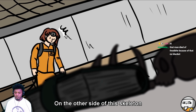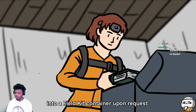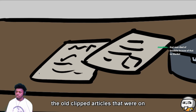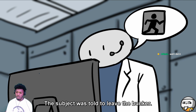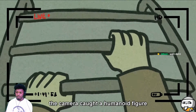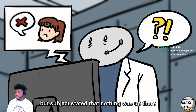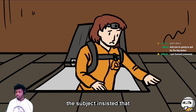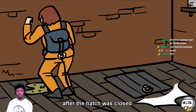On the other side of the skeleton, a bound book was found. The subject retrieved and placed the book into a field kit container upon request. She was also told to keep the old clipped articles that were on a desk into the field kit container. The subject was told to leave the bunker. When the subject grabbed the ladder and was ready to leave, the camera caught a humanoid figure peeking down from the top of the tunnel. But subject stated that nothing was up there and started climbing up the ladder. At the top of the tunnel, the subject insisted that there was nothing there. She vomited immediately after the hatch was closed.